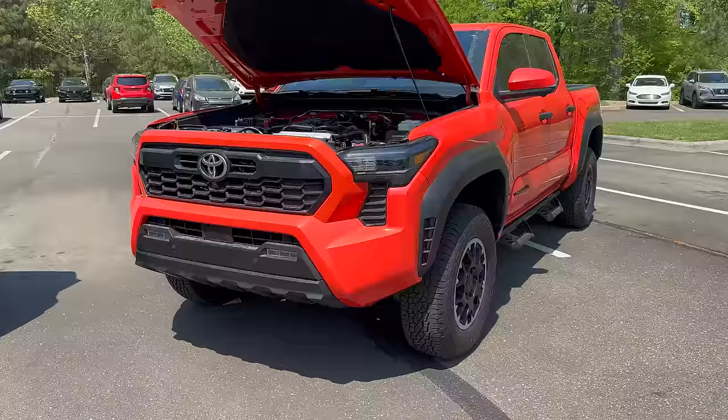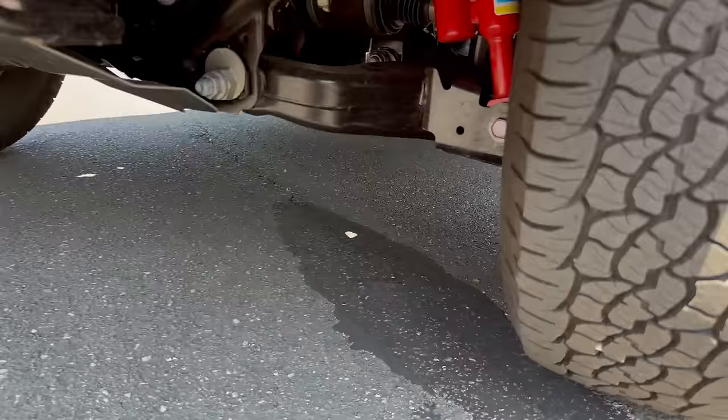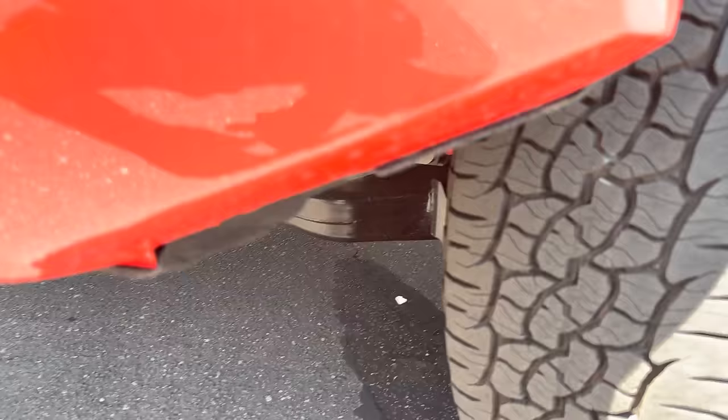And then the TRD Off-Road is going to go with the Bilstein shocks here. It's got more off-roading features, systems, controls. I'll tell you about what those are. That's different from TRD Sport. Softens the impact on the trails. Nice ride.